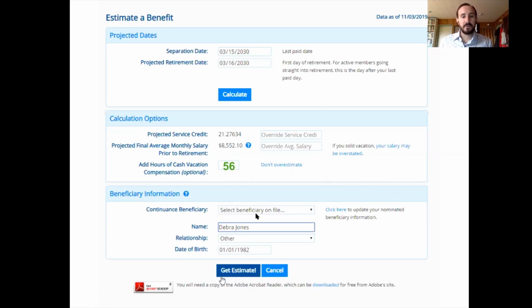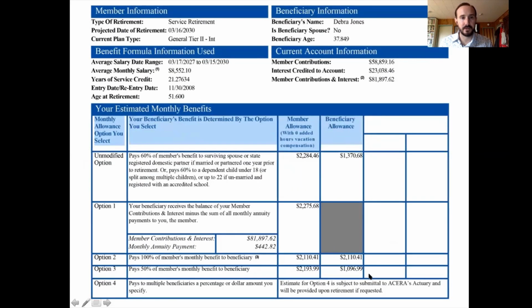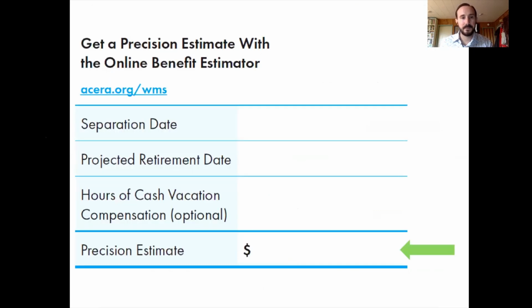So then you can put beneficiary information down here, and then you click Get an Estimate. And what you're going to end up with is this retirement benefit estimate. So if I zoom in here, this is the data that it's using to calculate the estimate. And then this is your retirement allowance estimate for each one of the different retirement options. And I'll explain those options in the second half of the presentation. So for right now, you can just look at this number right here because this is the unmodified option. It pays the most retirement allowance. So that's kind of your basic retirement allowance estimate for this scenario. And that is what you would put in the blank here in the worksheet.